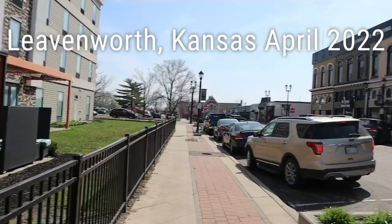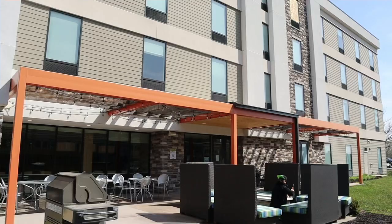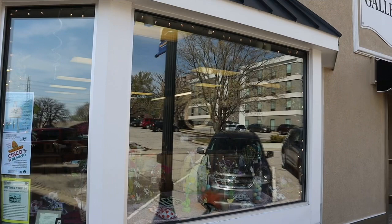So here's the downtown streets. And there's a hotel. Wow, look at the Easter displays here in the windows.